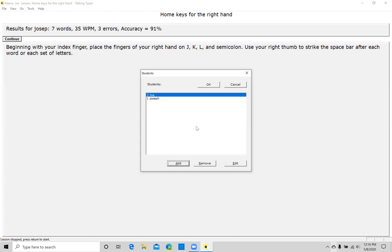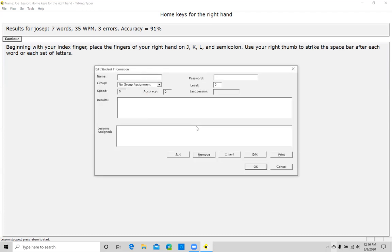I'm going to go ahead and click add here. Edit student information. Name: my partner in crime, I'm going to name the student Jim. And I'm going to press tab. Password: I'm going to make his password 111.